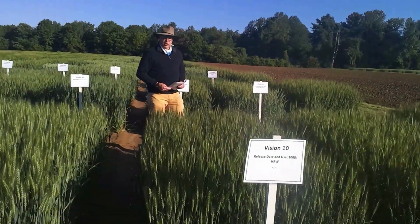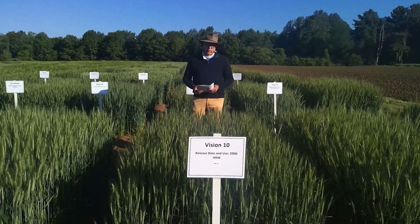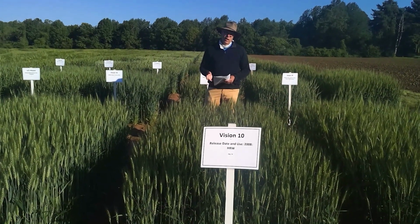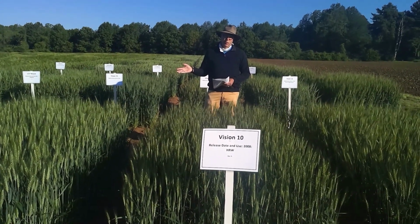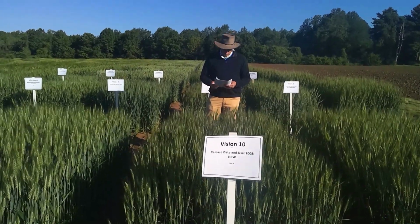So now we're going to change gears a little bit, and we're going to look at the hard-bred winter wheat varieties that were released in the program. So keep in mind that the previous varieties are used primarily for pastry type products. Now we're looking at hard wheat that's used primarily for bread type products.